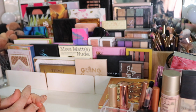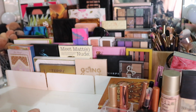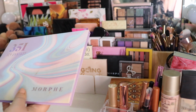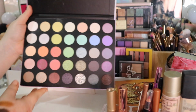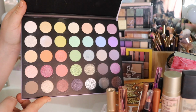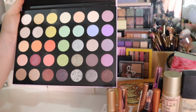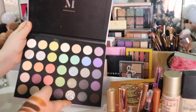Oh, choices. Should we go full color? I haven't used this one in a while. This is my Morphe. That's a little bit dirty. 351 Icy Fantasy, which is no longer available, but it's just all pastels and it's very soft. It had very mixed reviews, but I'm very fair, so soft is okay on me. And I absolutely love this palette. It's got all your cool tones. Oh, this grey and this grey. Okay, let me give you a couple swatches, hey?